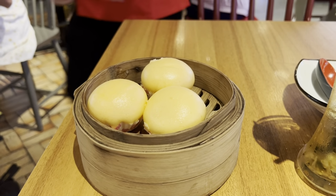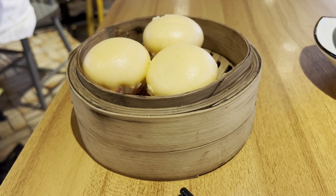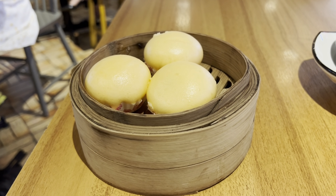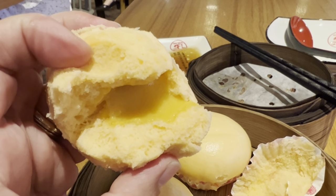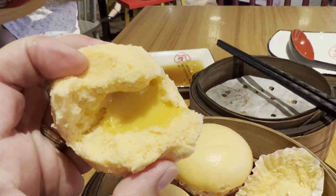My last item has arrived, the salted egg buns, and I'm really looking forward to this. I had these somewhere else last year and they were delicious, so I'm looking forward to it. Look at the inside of that. All of that yummy, yolky, eggy, custardy goodness.